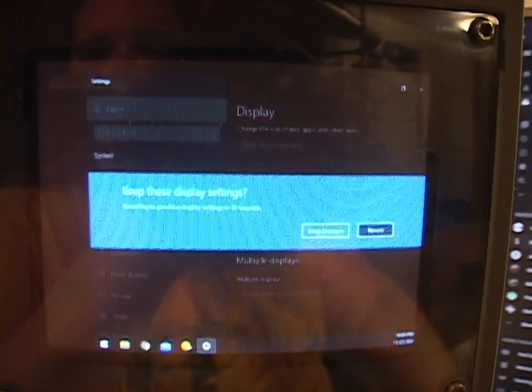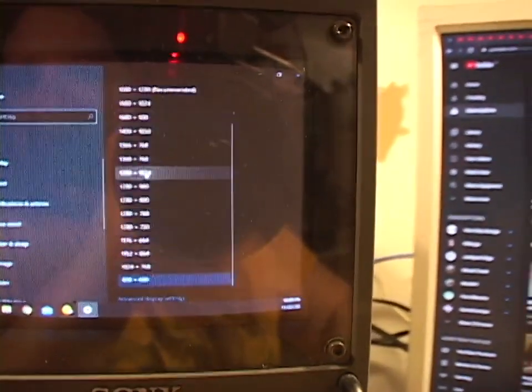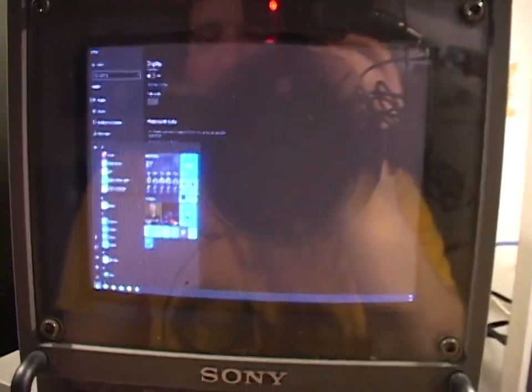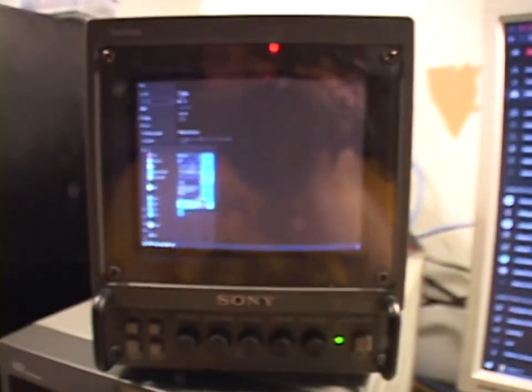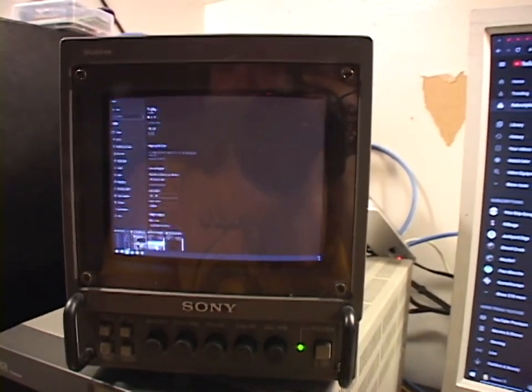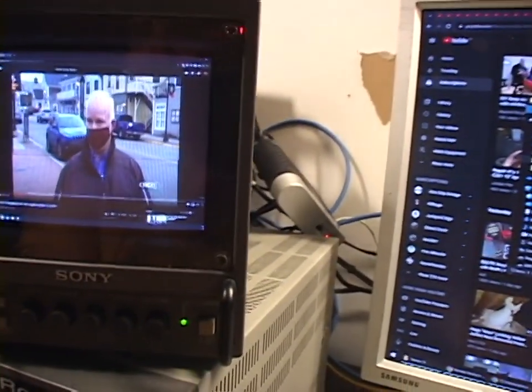And I can go in here and I can turn the resolution up if I want. Here's 800 by 600. There it is. Now we're running at 800 by 600. You can see everything smaller. Hell, let's just go to 1920 by 1080. There! We're displaying a 1080p picture on this 5-inch PVM from 2000. Now, of course, it's not useful at these high resolutions. Well, I mean, I guess if you're watching YouTube, it's fine. You know, it doesn't really look any different.